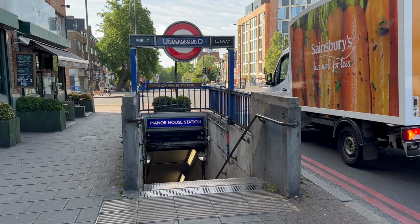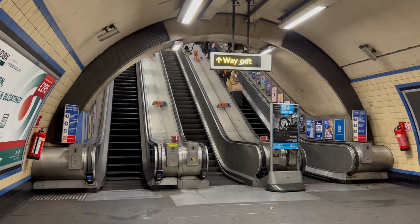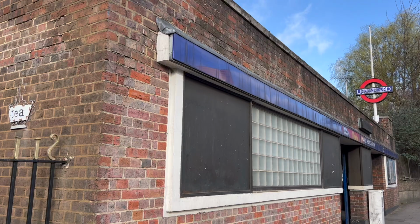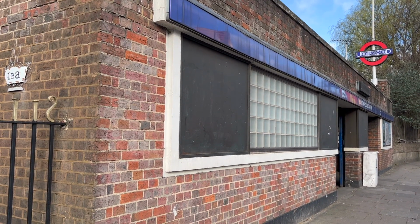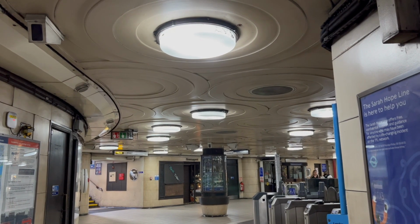But that's deceptive. Charles Holden, the lead architect on the extension, and his team made a careful study of passenger flow, and that was the key to the design. They worked out exactly which routes people would be most likely to take from tram and bus to train, and vice versa, and planned the fittings below ground so as not to interfere with that.